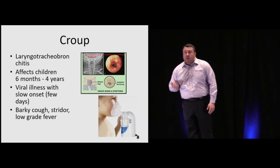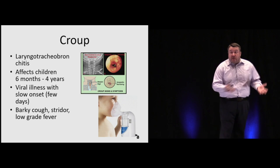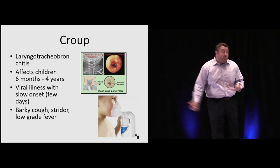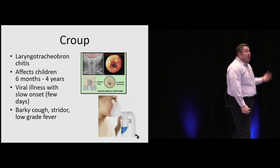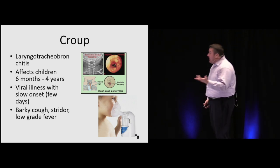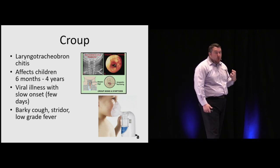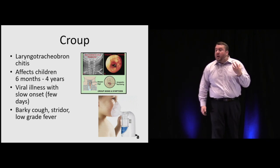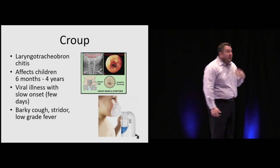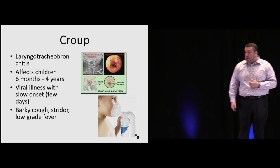Croup, a viral infection, we usually think about with our pediatric patients. Occasionally, we'll see adults with a croup-like presentation. Usually, it's viral, adenovirus, rhinovirus. Sometimes, it's RSV. But they get that inflammation, that narrowing of the airways. And they have that stridor that we'll hear. And they have that barky seal cough. Those are things that come along with this croup patient.